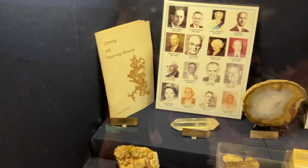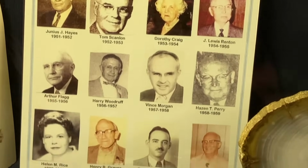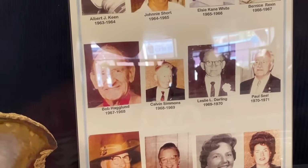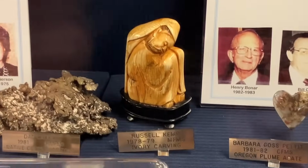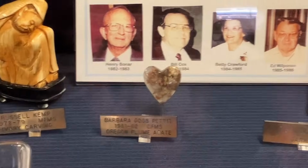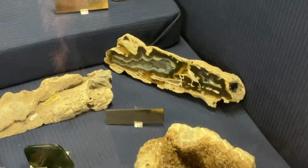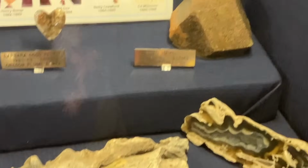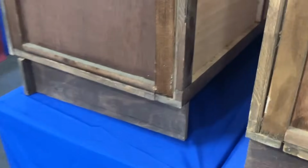Cleaning and Preserving Minerals, that's a cool book. Look at all these old-time rock hounds. Everyone looks like a character. Wow. Look at that beautiful ivory carving. Is that a Pride plume right there, right? It's hard for me to get closer to see it. There's some Florida coral. I think that's the other half right there. Big garnet. These are so old, the plaques are like oxidized. That is just awesome.